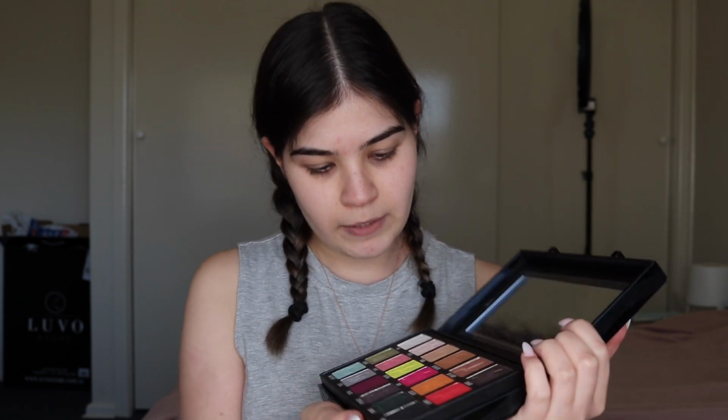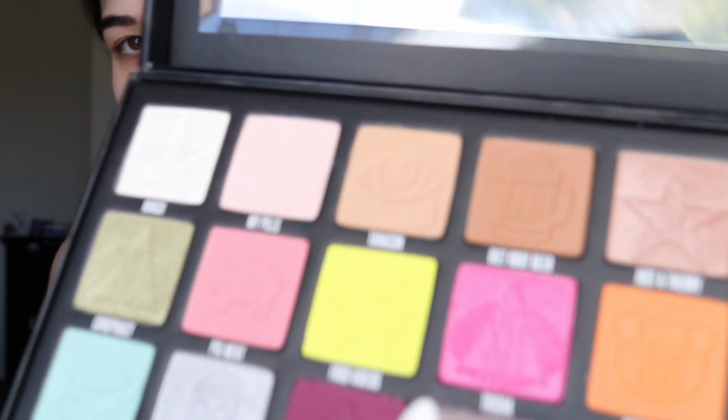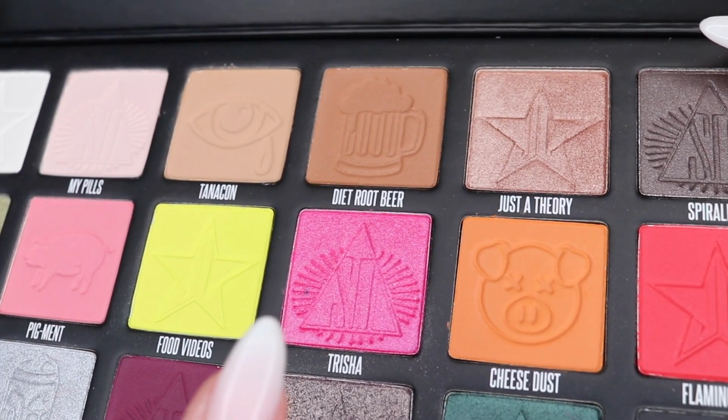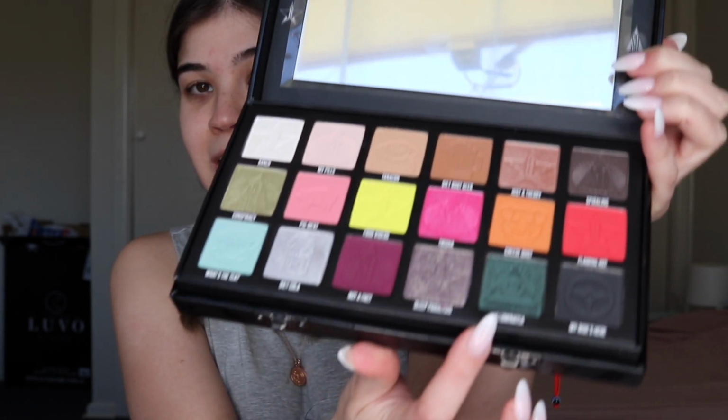The only thing I've noticed when I opened it is that some of my shades had specks of colors from other shades. So for example, I don't know if the camera will pick up on it. I kind of dusted it off, but you can still see it. The shade Trish, there's a bit of blue in the corner there. I'm guessing that is from another palette, or maybe it's from Illuminati and then it looks kind of blue in the pink. I don't know, but yeah, there's a bit of blue.